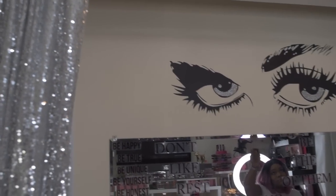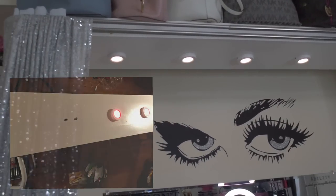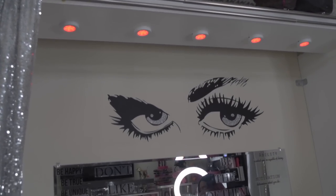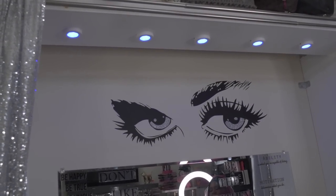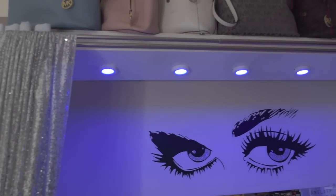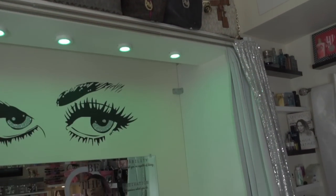If this wasn't enough, I also installed these lights. Now, if you want to get a little saucy and you want a little romance, we could just throw some red up in there. Or some green. Or some blue. Hell, just get strobing on them. Now I'm going to go ahead and cut the lights so you can see what it looks like at night. The headboard I also purchased separately, and I put it together and put it up.